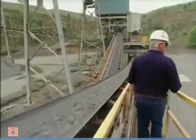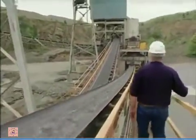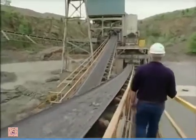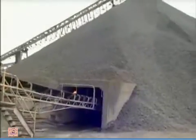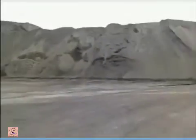After exiting the mighty MP1000, the stone can move to a third or even fourth crusher, depending on the desired product. With multiple crushers and screens, Vulcan Materials produces crushed stone ranging from large rocks suitable for flood control to sand that might end up in concrete.